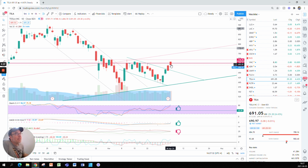It could not do it here. It could not do it here. It did it briefly here on March 15th, but then just went down. So 700 is hard for Tesla to break above. Once Tesla breaks above 700, then the stock will be freer to go higher. But until then, it's a little bit stuck underneath.